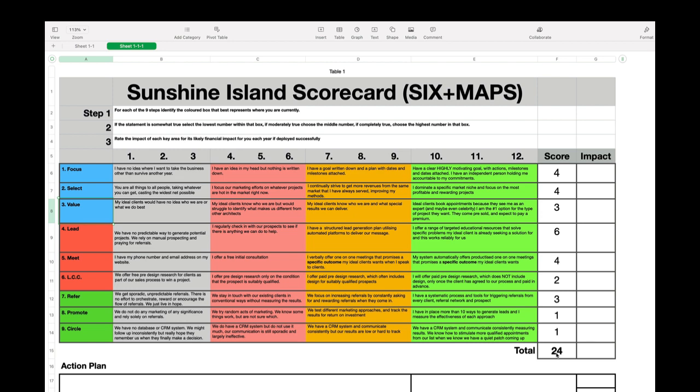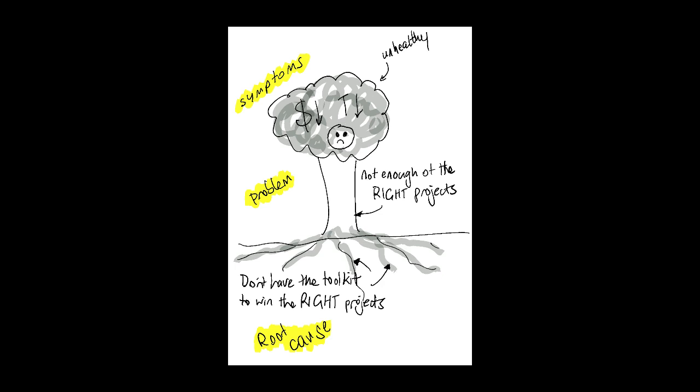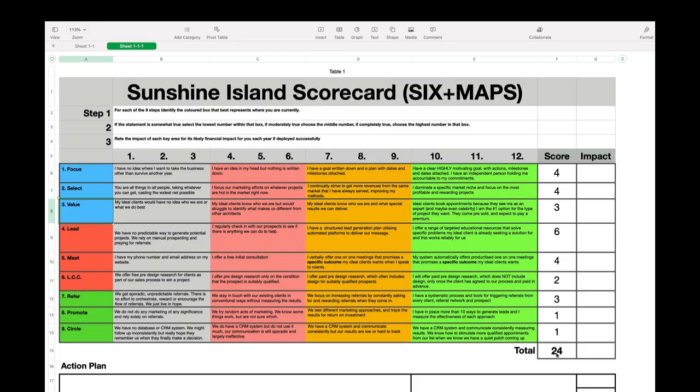Okay, so just to sum it up, remember where we started at the start. We said if you're overworked and really busy, or if you're not earning the income you want, or you're not getting the projects you want, those are just symptoms. They're symptoms of you not having enough good projects. And the root cause of that is you don't know how to win projects. So then we said, okay, how do I win projects? Well, these are the 9 areas that you need to focus on.